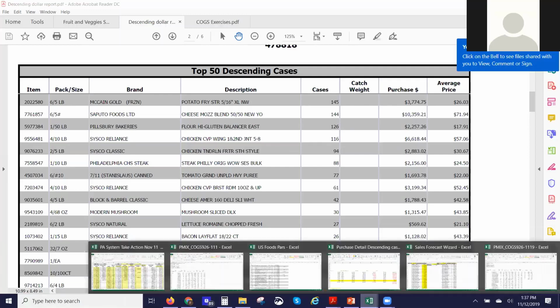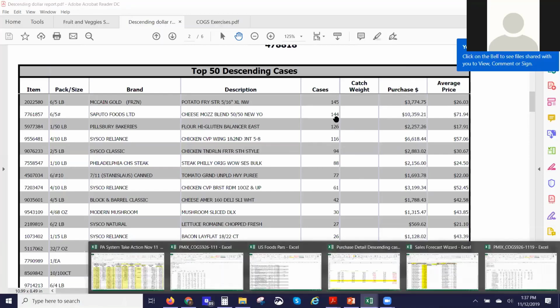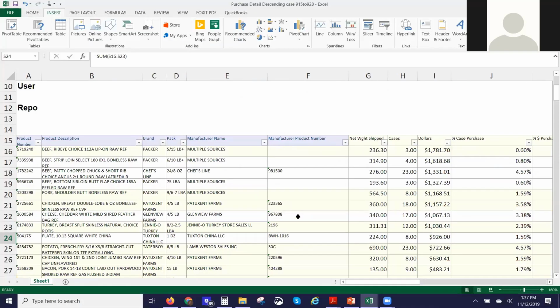So when you ask your vendor for the report, I want it by dollar. By dollar. Yep. They send it in a PDF. I want it in a spreadsheet because if they send it wrong, I can resort the spreadsheet. This one was by dollar. And so you can see that there's more pounds of beef strip purchased, but more dollars of ribeye, right? This is all in order by dollar. That's the way we want it.